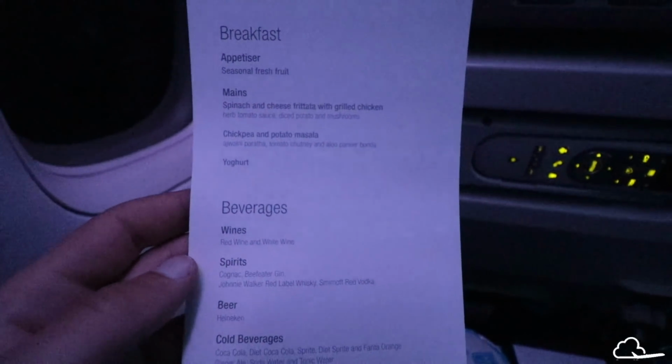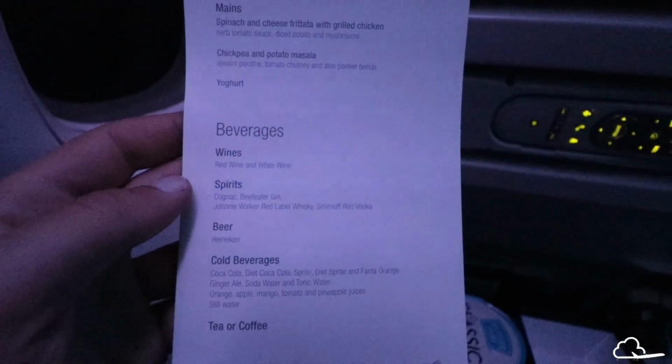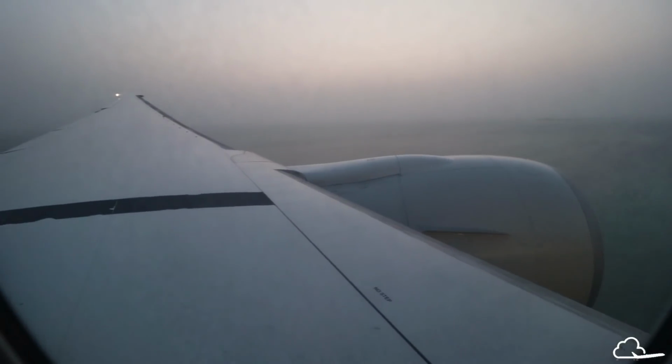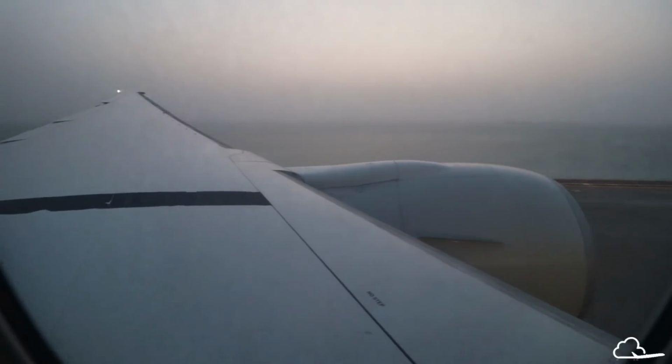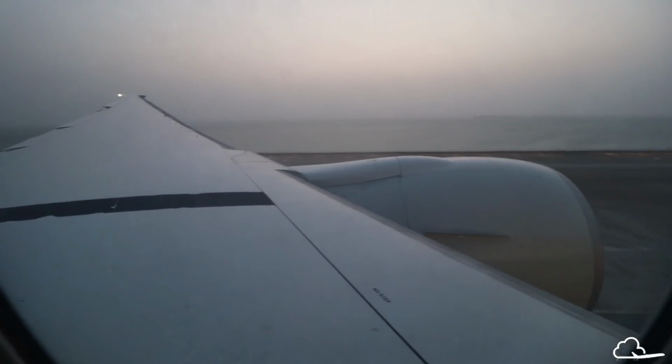For the rest of the flight, I slept pretty much the whole way and I got quite a good night's sleep, though unfortunately the crew started the arrival preparations 40 minutes before arrival, which again woke everyone up and put our seats in the upright position, which is just way too early to start those preparations in my opinion.